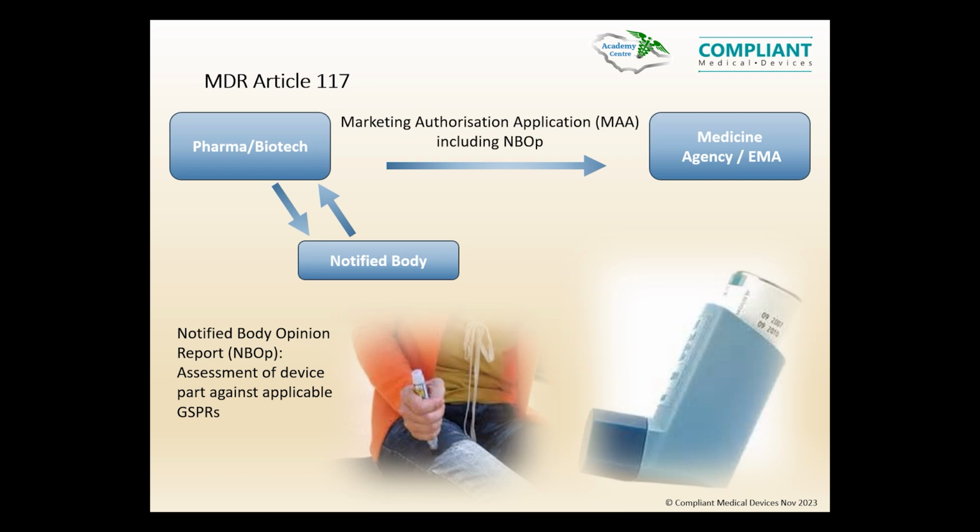It states that the marketing authorization dossier for a single integral drug device combination should include the results of conformity assessment of the device part or notified body certificate, which is the CE marking, in addition to the declaration of conformity. If such documents are not available, then the marketing authorization applicant should include a notified body opinion on the device aspect. So in brief, that means if the device part is not CE marked, then the pharma or biotech must interact with the notified body, obtain the notified body opinion report on the device aspect, and then include that inside the marketing authorization application and submit it to the medicine agency or EMA.